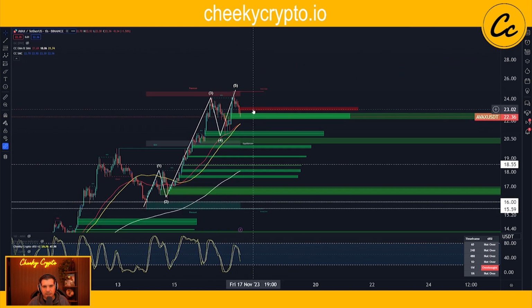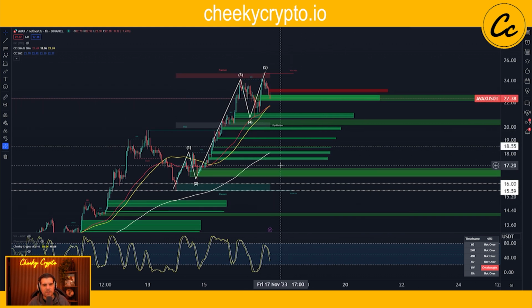I'd say here we probably have to expect a little bit of a correction now. Probably retest the 50 EMAs, 50 SMAs, maybe even move down towards equilibrium around $20.30-ish, something like that. It'd be interesting to see where that goes. I think for the most part, we're still going to remain in this bullish momentum move to the upside on Avalanche's AVAX.